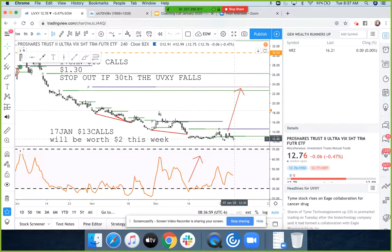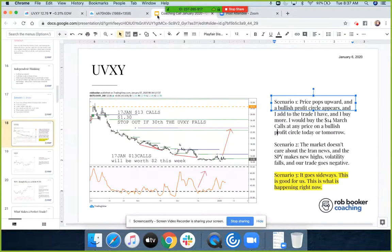However, right now it's going sideways, which is fine. The one thing we cannot accept is it moving below $12. It's really technically not even a real trade yet, so I have a very small position. I will lose about $1,000 if this goes the wrong way, and that's fine. That's less than 1% of my total available trading capital.